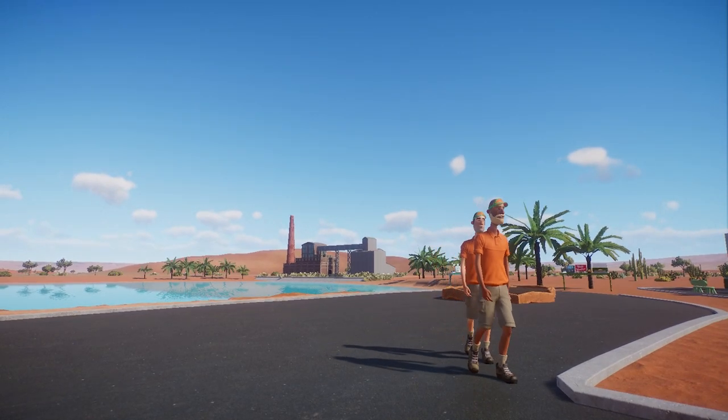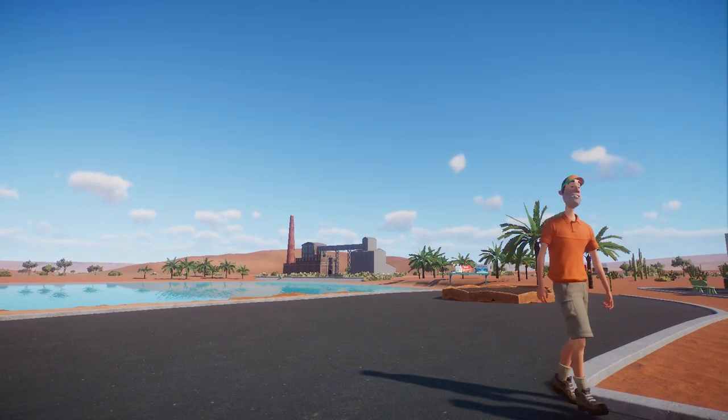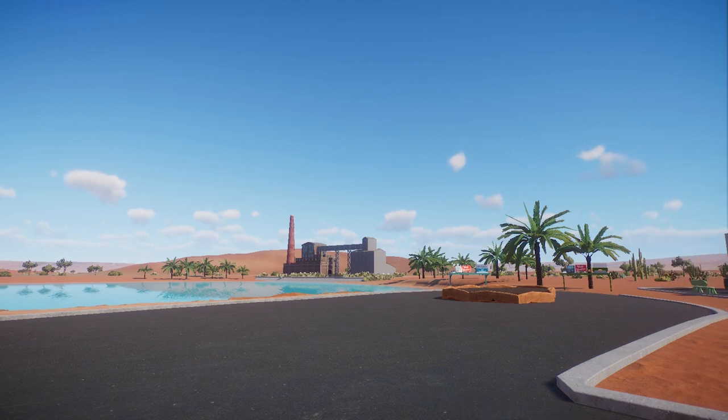Must be so hard, boys, just standing there, not doing anything. You gotta go to the staff room, I assume. Yeah, that's fine.